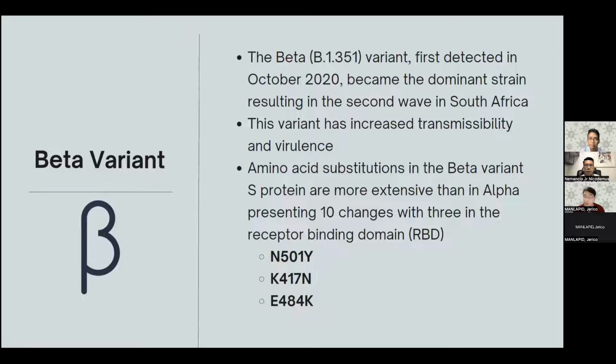It became the dominant strain, resulting in the second wave in South Africa. The first case of beta variant in the Philippines was detected a month after the detection of the alpha variant. This variant has increased transmissibility and virulence, parang alpha variant, compared to the wild type of the SARS-CoV-2. And then the amino acid substitutions in the beta variant S protein are more extensive than in alpha, presenting 10 changes with 3 in the receptor binding protein.